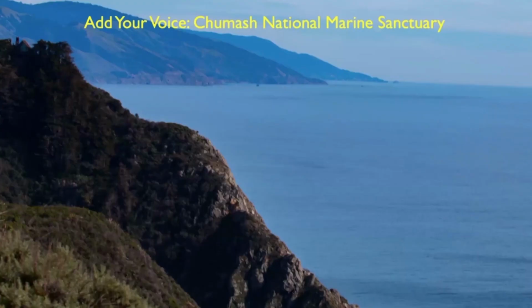So finally, in our work to increase marine protection here in the Northeast Pacific, we are supporting the 5th California National Marine Sanctuary, connecting the Point Conception, the Big Sur coastline, to the Monterey Bay National Marine Sanctuary. That's now under review. If you go to our website at sharkstewards.org, you can add your voice. The public record is open until mid-June.